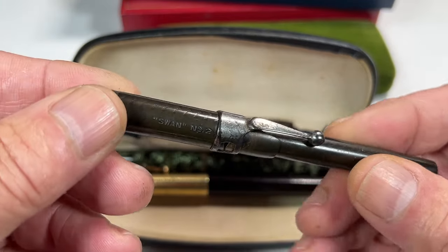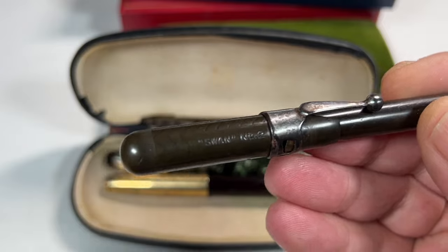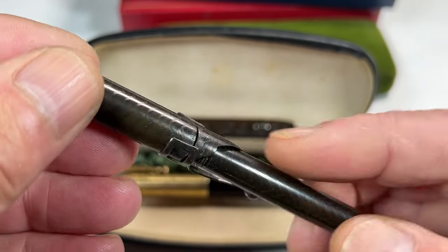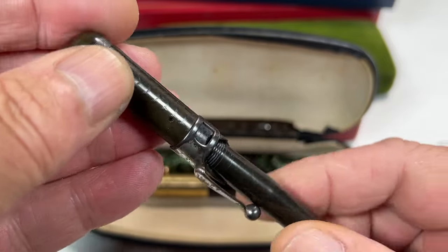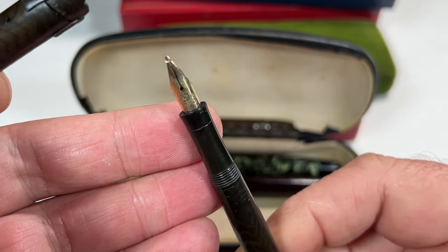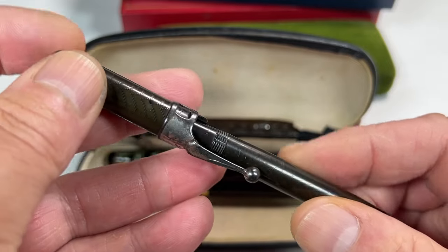We've got this, is it a Swan? Can't remember what number. Let me have a look. Okay, on the cap it says Swan number 2. Quite short. You can see we've got a big issue there. It's the bottom of the, well, I think the clip is holding the crack in the cap. It's got a nice nib to it. It's an eyedropper. Not sure what I'll do with this one.